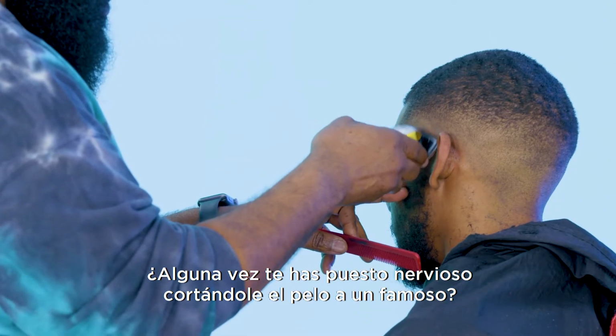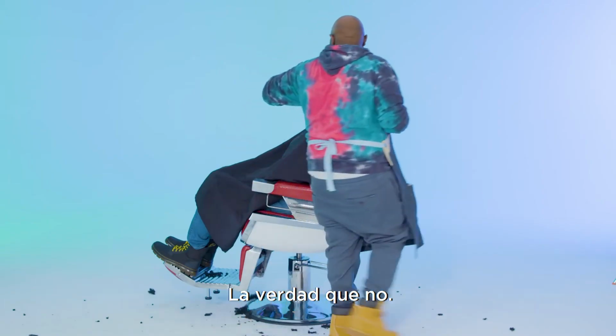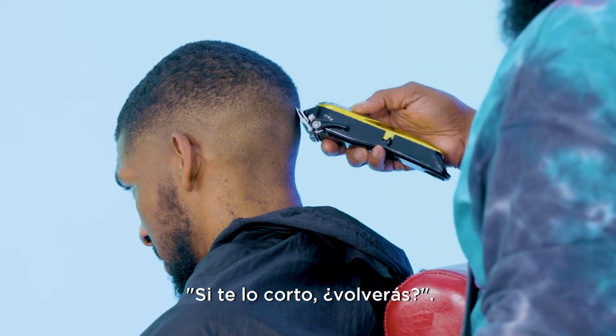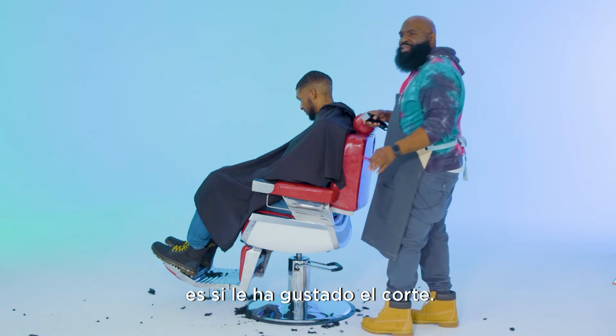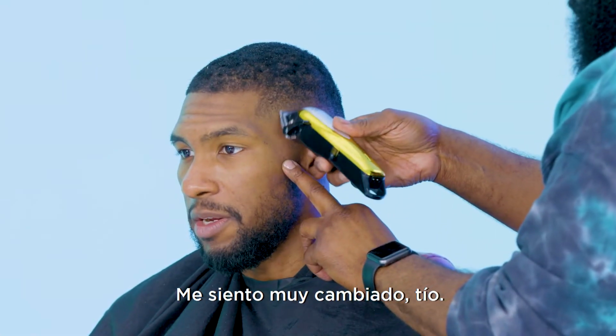Do you ever get nervous cutting celebrity hair? Not at all. Sometimes I wonder, if I cut you, are you going to call me back? But sometimes I really want to know, do you really like the haircut? I feel so changed right now, man.